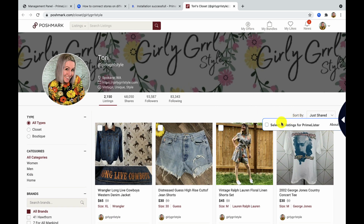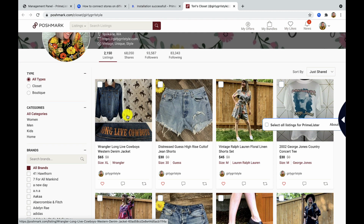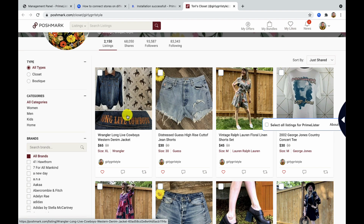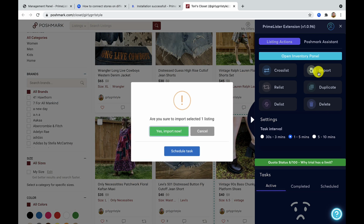So you'll find that once you are connected, you're going to have this little tool here, and then you're going to notice that there's a bunch of boxes next to all of your listings. That is how you're going to perform the actions. So let's say, let me find a vintage piece here that I want to put on Etsy. Let's go with this. This is a new item. In this case, I didn't want to select all, just want the one. Here, if I click and open, I can go to my inventory panel and I'll click import.